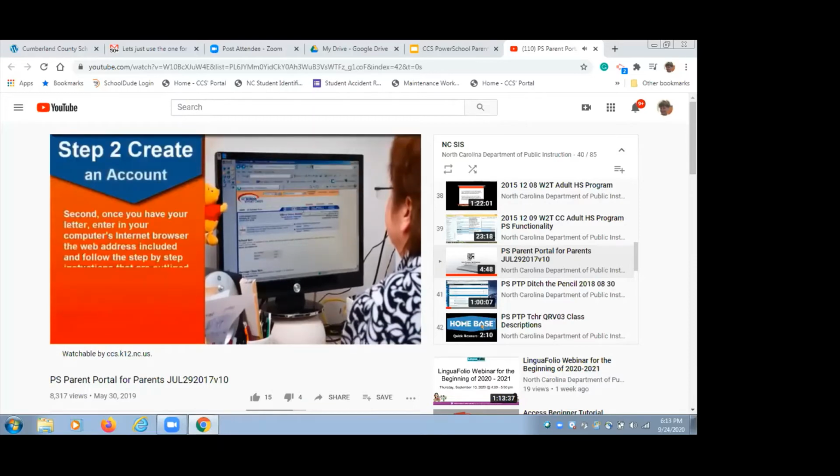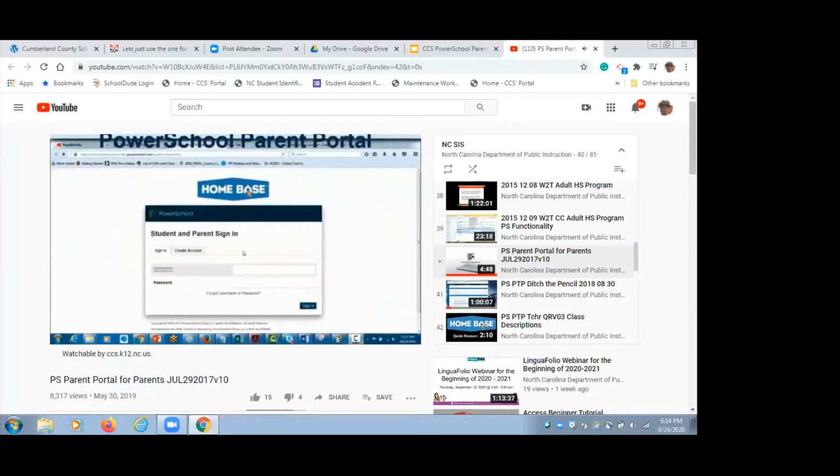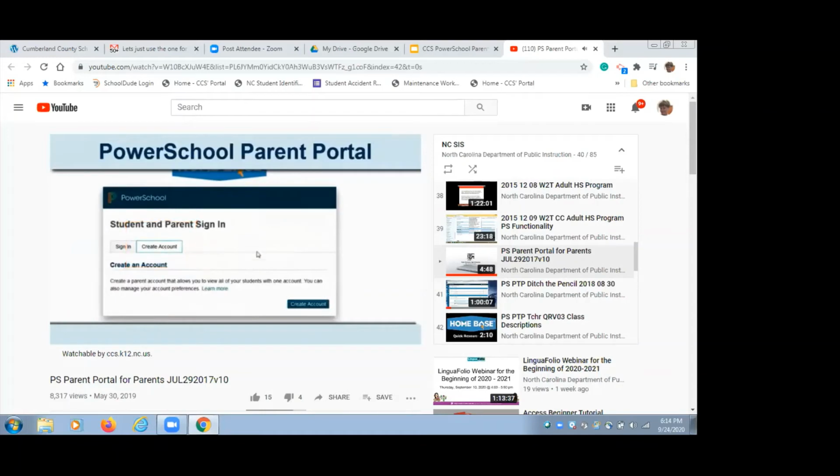Second, once you have your letter, enter in your computer's internet browser the web address included and follow the step-by-step instructions that are outlined. Parent Portal may also be accessed on handheld mobile devices through a browser or with the PowerSchool mobile app. It's now time to create an account. Click the Create Account tab, then click the Create Account blue button.